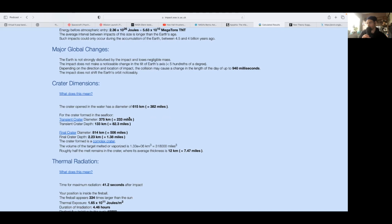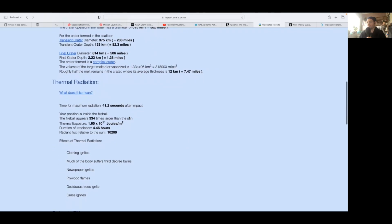Volume of the target melted or vaporized is 318,000 cubic miles, so not square miles. Roughly half the melt remains in the crater, where average thickness is about 7.47 miles.